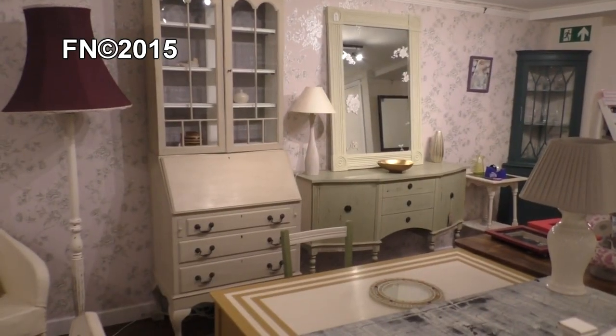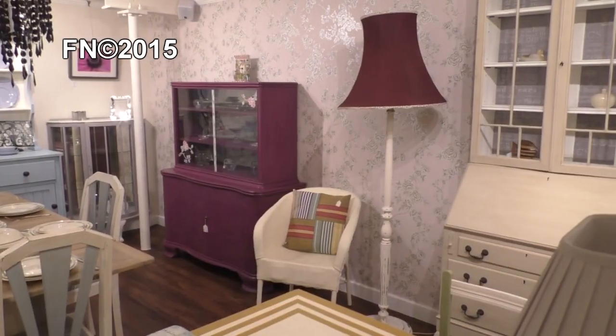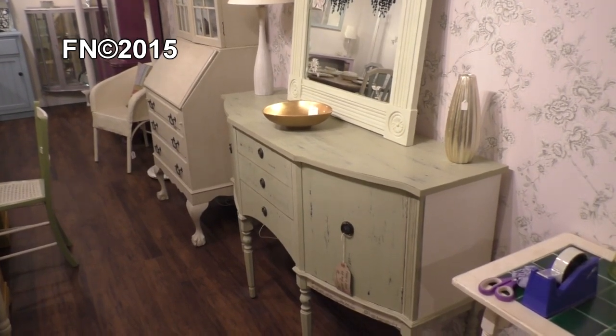So art classes as well. Learn how to draw, craft, knitting, crochet, card making, whatever. As long as it's not too messy. The classroom is under a bit more construction, a bit more decorating at the moment, and then it'll be ready to go, hopefully for the beginning of January.